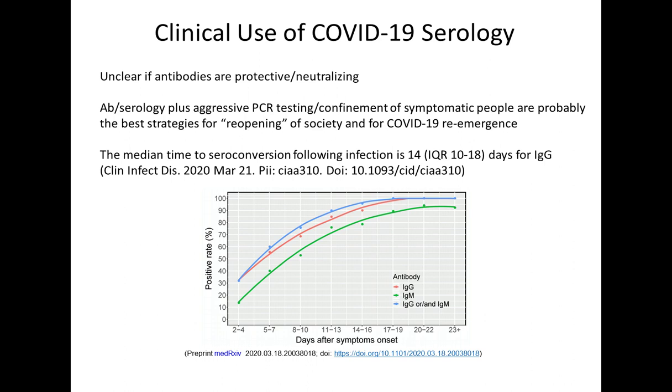So the clinical use of COVID-19 serology is interesting. I think it's a test where we have a result that we don't exactly know what to do with at this point. It's unclear if antibodies are protective or neutralizing. And a lot of the tests have different antigen targets for antibodies, so it's hard to know exactly what is being measured. But we do know that antibody serology plus aggressive PCR are probably our best strategies for continuing to fight this particular infection.